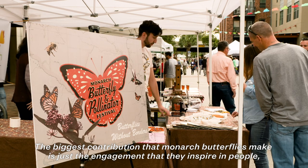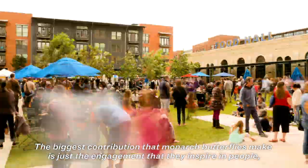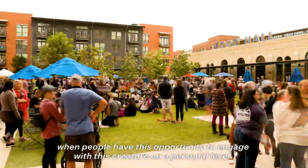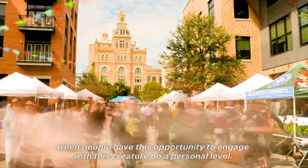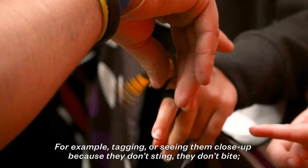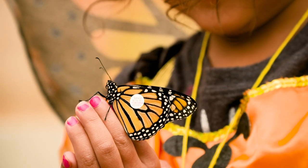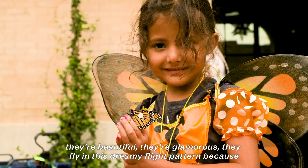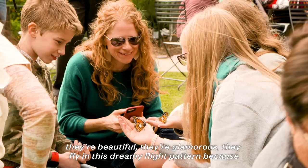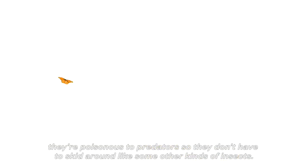The biggest contribution that monarch butterflies make is just the engagement that they inspire in people. When people have this opportunity to engage with this creature on a personal level, for example, tagging or seeing them close up because they don't sting, they don't bite. They're beautiful, they're glamorous. They fly in this dreamy flight pattern because they're poisonous to predators, so they don't have to skid around like some other kinds of insects.